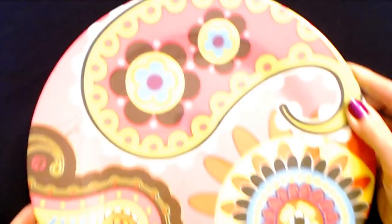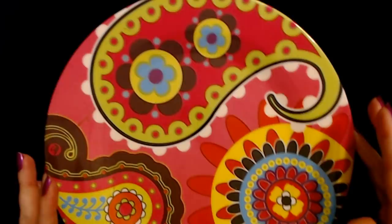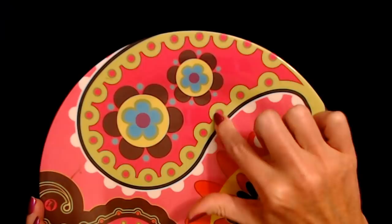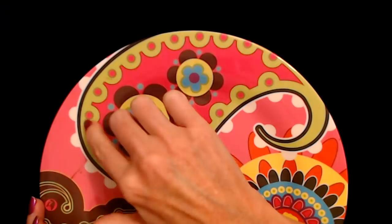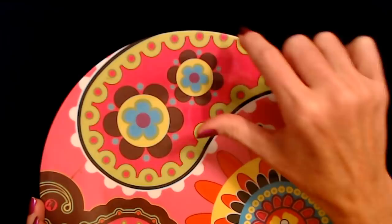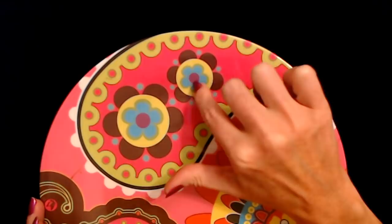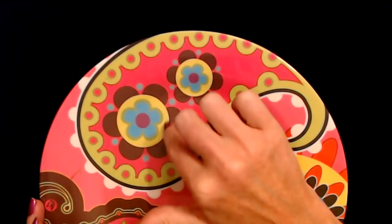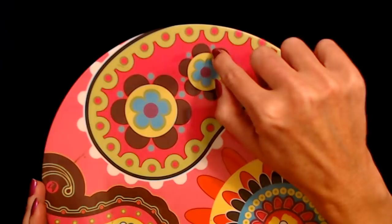And then finally, I have my melamine plate. Now this one has some circles too. In the paisley pattern, you'll see these little pink circles inside of a flower, and this little inside part here, and the same thing here, but a little bigger, and another one. And surrounding these flowers, we have little tiny blue circles, and these circles are a little bit bigger.